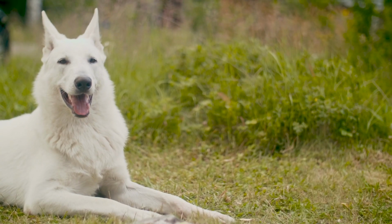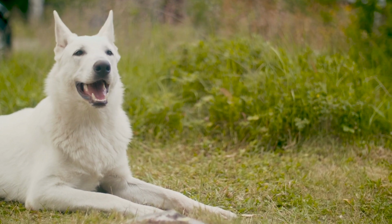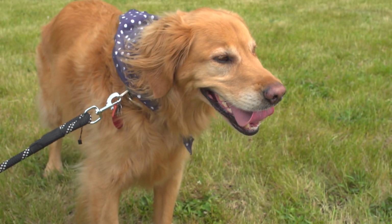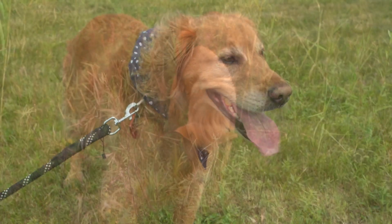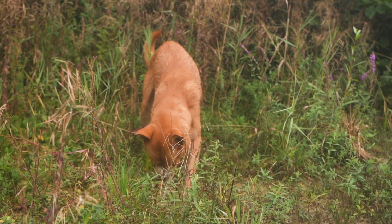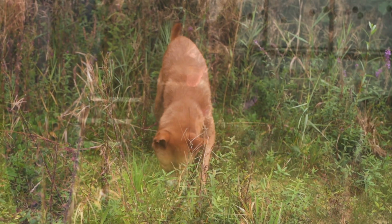Ticks are commonly found in wooded areas, tall grass, and brush. But you can also find them in your own backyard. We primarily worry about ticks because they can carry bacteria that can make you sick. Many of the bacteria can cause acute short-term illness, but they can also cause longer-term chronic illness as well. Some of the diseases you might have heard of, like Lyme disease. There's others like Rocky Mountain spotted fever, anaplasmosis, and ehrlichiosis, among others.